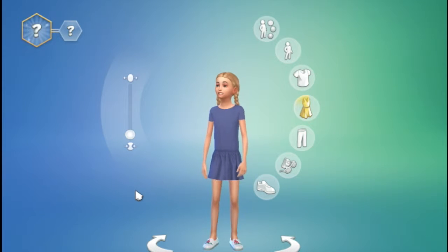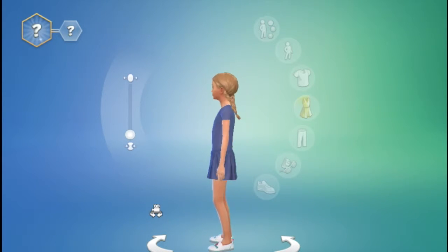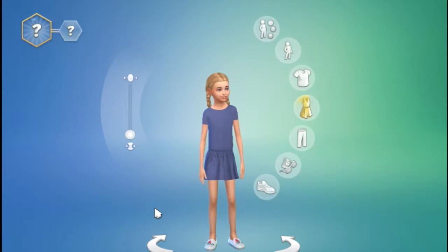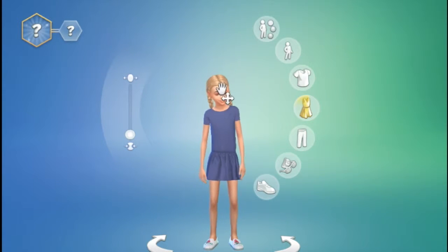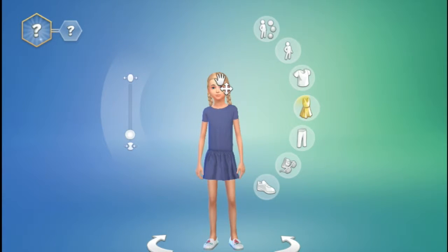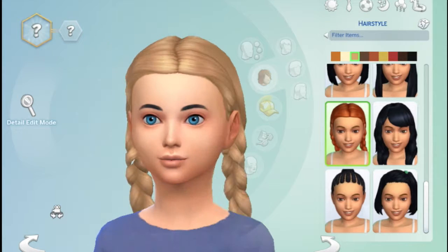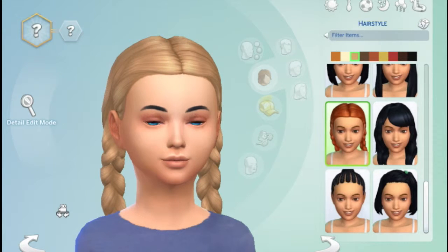I can't zoom in on those shoes, but I'll probably do a close-up of them at the end of the video. So yeah, I'll do a close-up of those shoes at the end of the video. So on to hair.